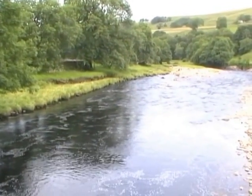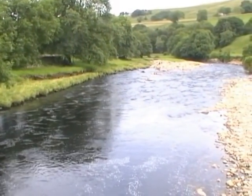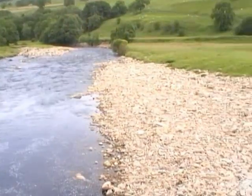Here we are at the river near Alston. We're just walking back to Alston after catching the train.